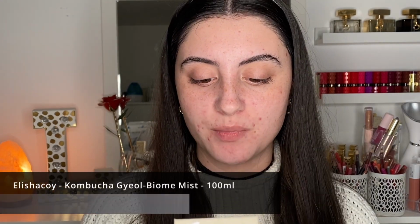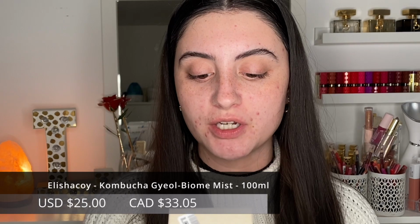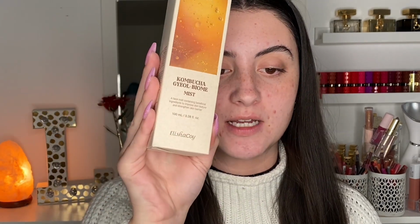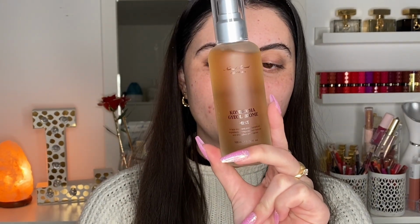Now I have used this in the past in a past video and we tried it out there. So this is the Kombucha Glycol Biome Mist. It's a face mist containing beneficial ingredients to improve skin texture and strengthen the skin barrier. And this is from the brand Elishacoy. But here it is right here, one of the prettiest skincare bottles I've ever seen, for sure. We're gonna let this give us that glow.